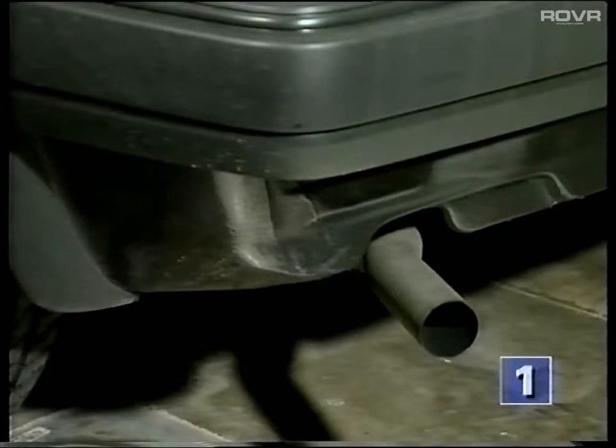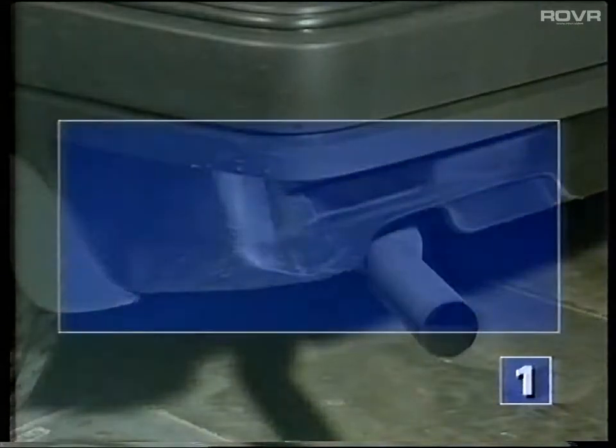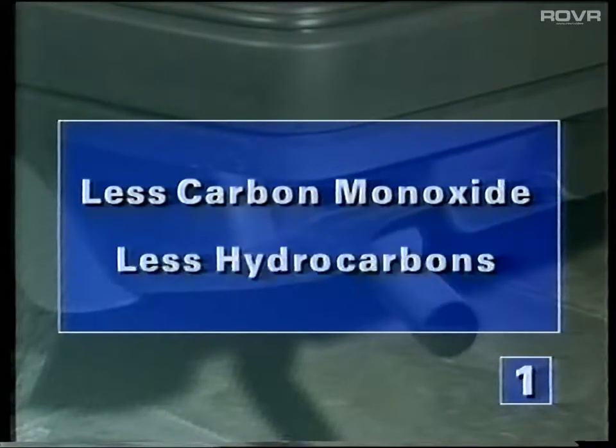Environmentally, the diesel has also become more acceptable, as a correctly maintained diesel engine can produce less carbon monoxide and less unburnt hydrocarbons than a catalyst-equipped petrol engine.